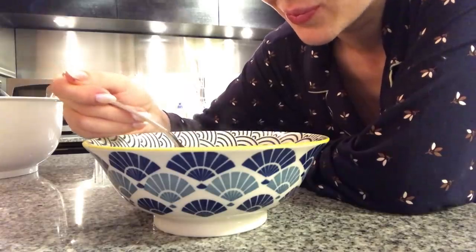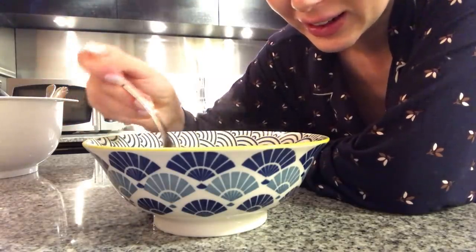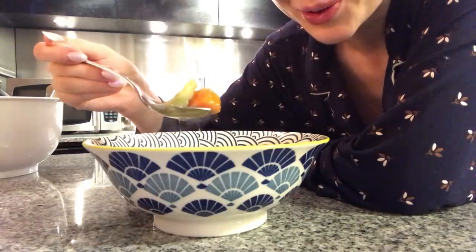So good. Little bite of turkey, leek, carrot, and tortellini.